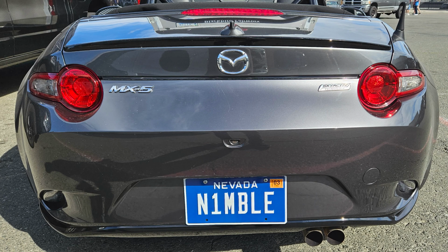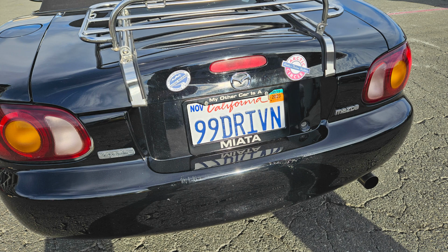Of course, Nimble. That's a good plate for a Miata. Yeah, I like that one. 99 Drivin'. So I'm going to pause a second because there's a story about this car. I talked to the owner of this car at the event, and she drove this car from California all the way to Alaska. There's like a whole story that goes with it, and she had a card on the hood of her car that told the whole tale of it. So yeah, it was a pretty cool story, and if you ever run into the owner of this car, I definitely recommend that you ask her about it.